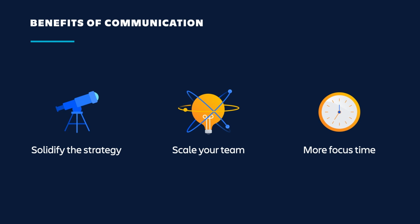And the last one is it gives you more focused time. Now, if you proactively provide people with the information that they will inevitably come looking for on their own, the less you'll actually need to take time out of your day-to-day to respond to one-off messages or urgent requests for progress updates and information on the strategy.